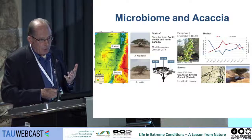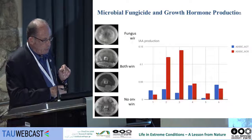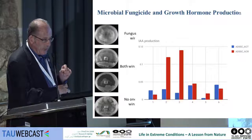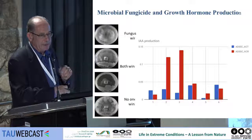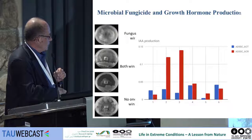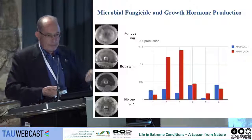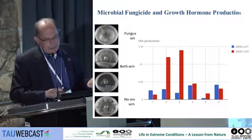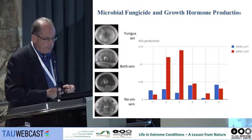And the message to take home from that study is shown here in 2 illustrations. On the left are illustrations of bacteria isolated from these acacia, which are not known, are not registered in the database, and as you can see here in the lower part of this slide, they kill fungus. And the translation of that is a field study in which those isolated bacteria are tested in their ability to protect peppers grown in a field from fungal infections.